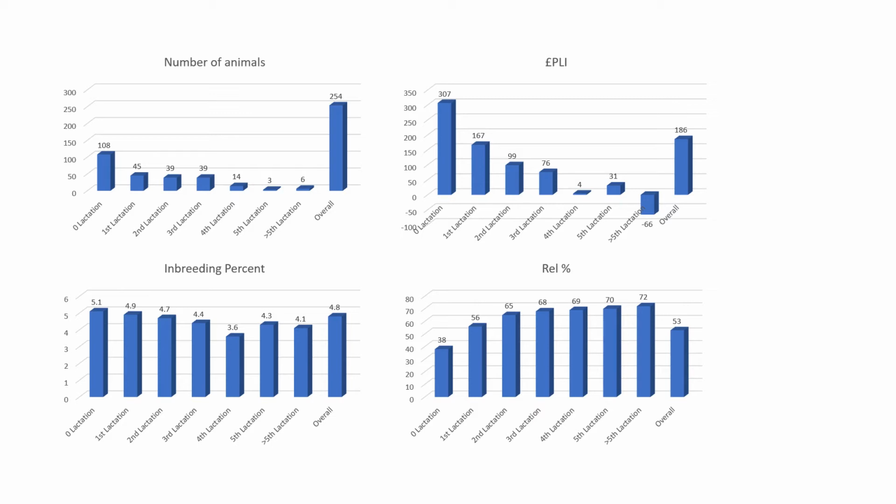on PLI. You can see that the zero lactations, which is obviously the heifers, average is 307. First lactation 167, second lactation 99, third lactation 76. So what this has actually shown me is that from his first lactation to his second lactation, his PLI has doubled in value, as well as from his second lactation to his third, which has also doubled. So we can actually see a trend that his PLI has improved dramatically over the years. Obviously, this is a very good thing and a very positive aspect.